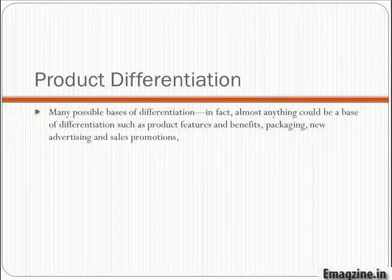Packaging, just the way that you package it. Instead of an ebook, maybe you took it and turned it into a video course, and you packaged it in a different way to learn, or audio, or maybe all three. Maybe you packaged it as a physical product. New advertising, just a different way of advertising could differentiate your product, and the way that you promote it.